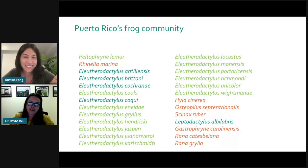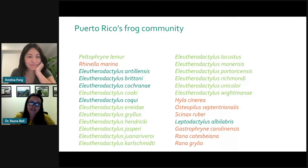And so when you take this all together, what you see is that the native frog community of Puerto Rico is really in trouble, with 14 of the 19 native species considered of conservation concern and 13 of the 17 native coqui species considered of conservation concern. And some of those species are already considered to be extinct because nobody has seen them for decades. So it's a pretty dramatic and sad situation, unfortunately.